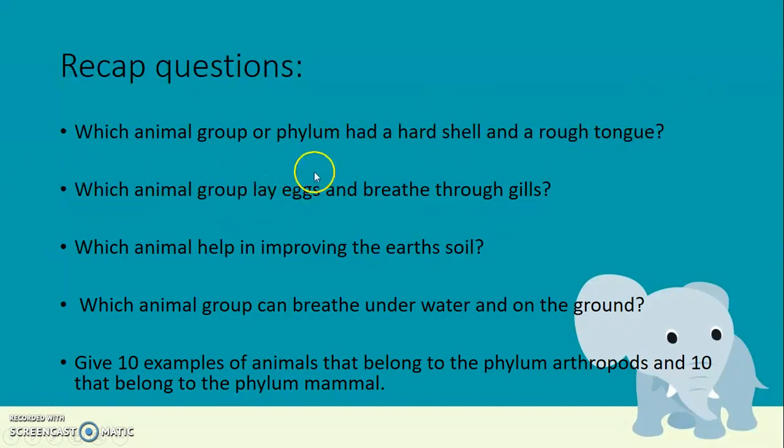Which animal group lays eggs and breathes through gills? Which animal helps in improving the soil? Which animal group can breathe underwater and on the ground? Give 10 examples of animals that belong to the phylum Arthropods and 10 that belong to the phylum Mammal. That should be really easy. Just think about what makes a mammal and what makes an arthropod.